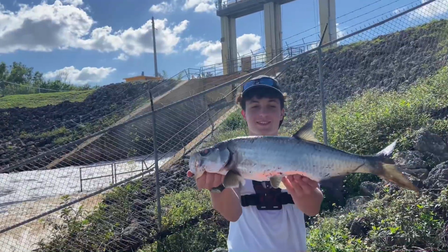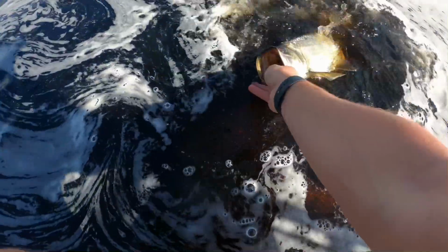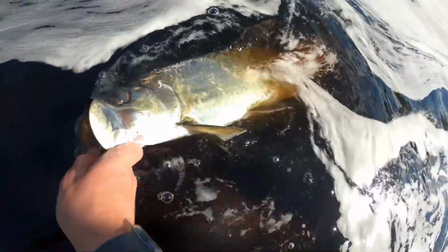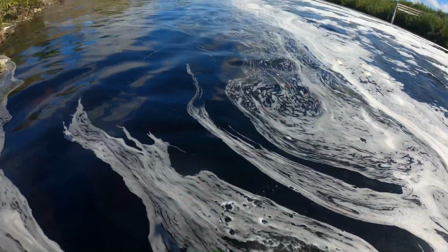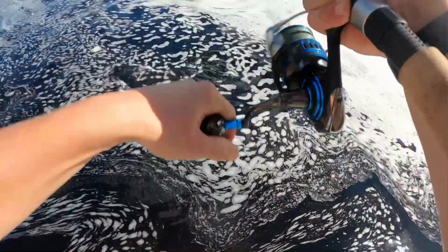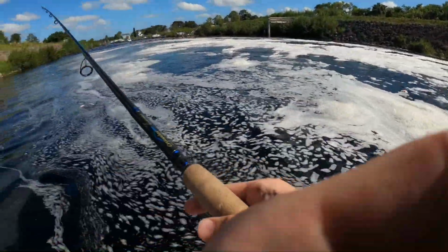Yeah! Let's go! All right, guys, third tarpon of the video. Let's get the release on this girl. There he goes. No, he pulled. Like, good job, but like, thank God.